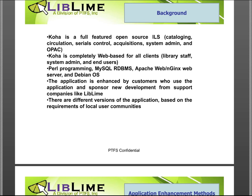The application is written in a programming language called Perl. It currently uses the MySQL relational database. By using this relational database, that means that SQL commands can be used to query the database and retrieve all kinds of rich reporting information. It uses either an Apache web or Nginx web server. This is how it connects to the internet and talks, if you will, with the browsers.